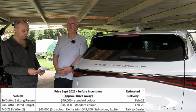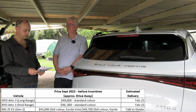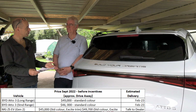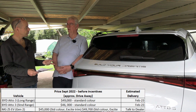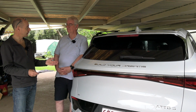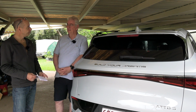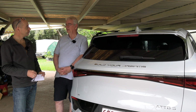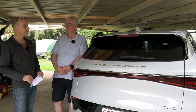So what we're looking at is the higher spec MG with a smaller 50 kilowatt hour battery, compared to yours, which is a 64 kilowatt hour battery and reasonably high spec. High spec, yeah. Doesn't have as many specs as the Polestar, but I'm not using them all either. Yeah, but a $20,000, $30,000 difference in price.